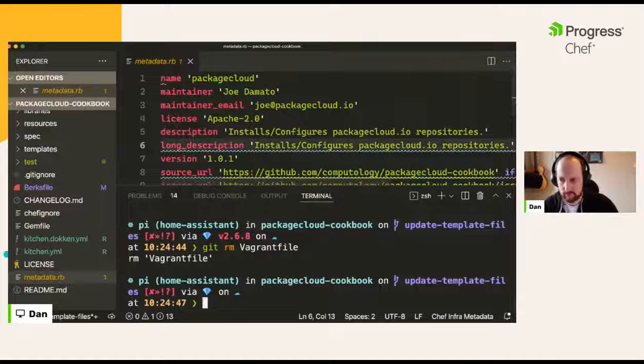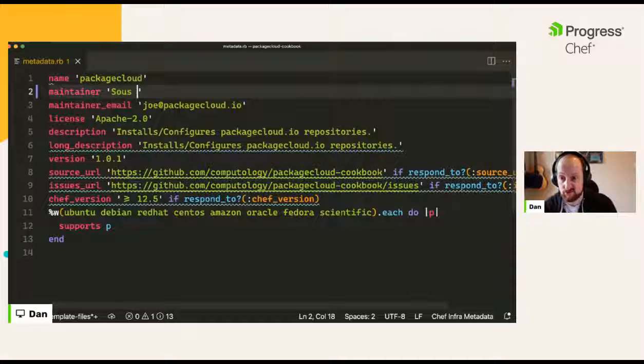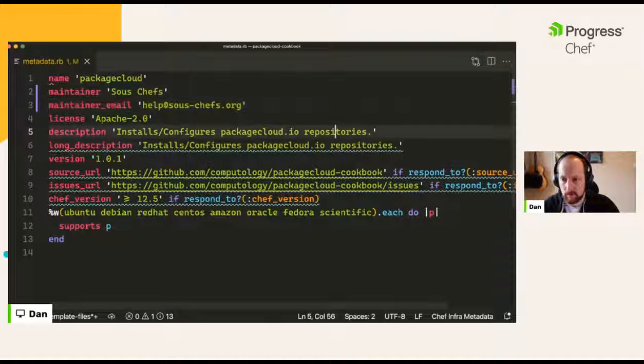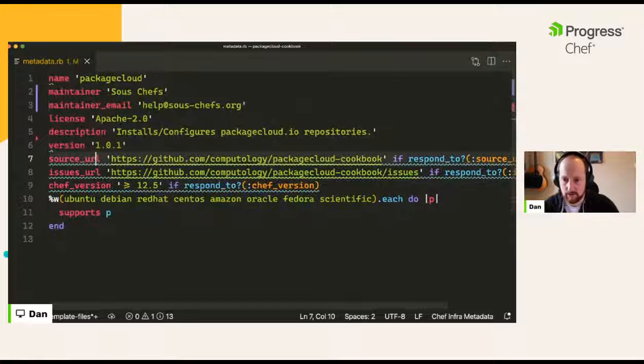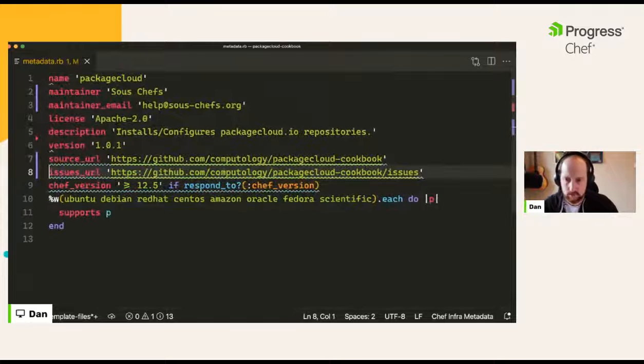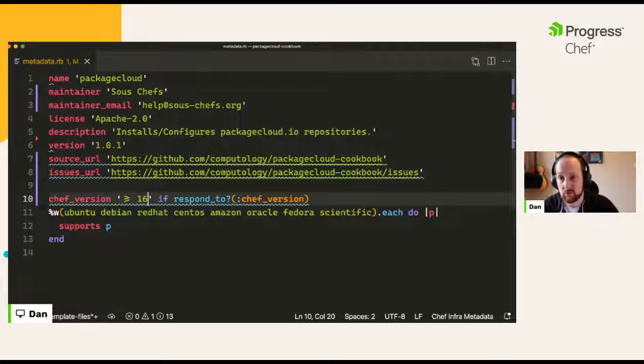Metadata. So let's see our metadata. No, so this is fun. Maintainer. Now we're just going to update this straight away. So Sous Chefs, stuff and so on, and then help at sous-chefs.org. So we're going to move it to Sous Chefs in a bit anyway. Blah blah blah blah. Long description, no longer required. Source URL. We don't need the if_respond on these two anymore. We're going to require more than Chef. In fact, 18 is around the corner, so I'm just going to say 16.